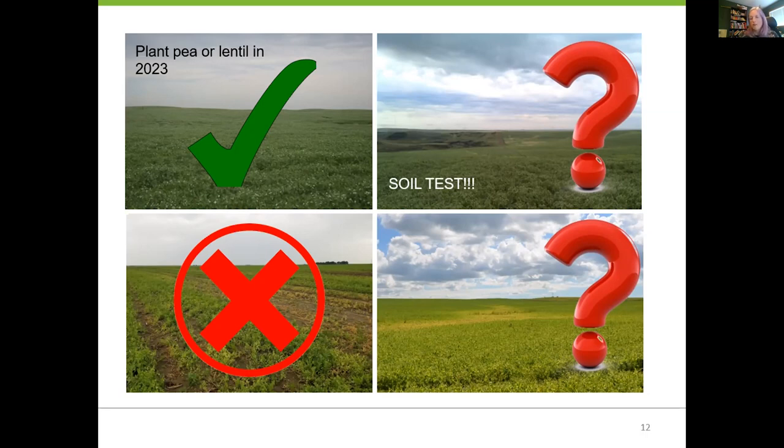But for now we're saying, if Aphanomyces is present, then be cautious, and to lower your risk, wait to plant peas in that field.